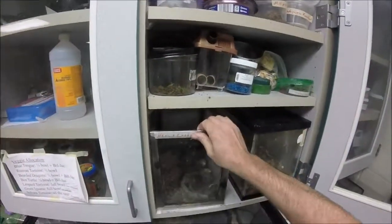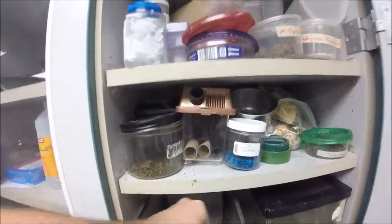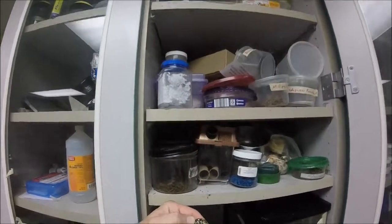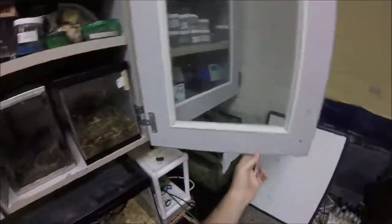We also have a hermit crab here. He's all the way back in the corner, all alone now. You can see him in his shell. He hardly ever comes out and does anything. I'll put him right back where he was. I just wanted you to know that we do have one hermit crab.